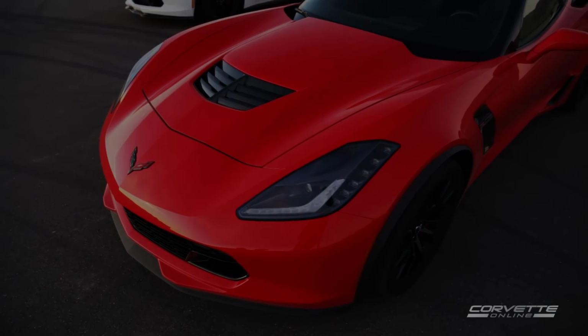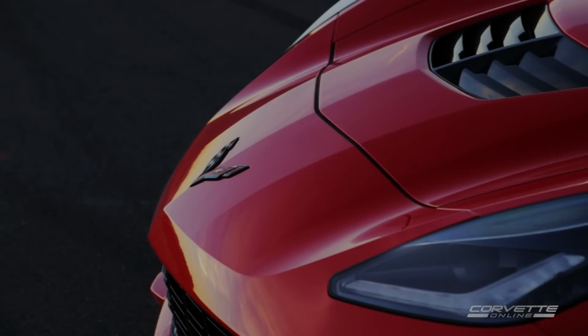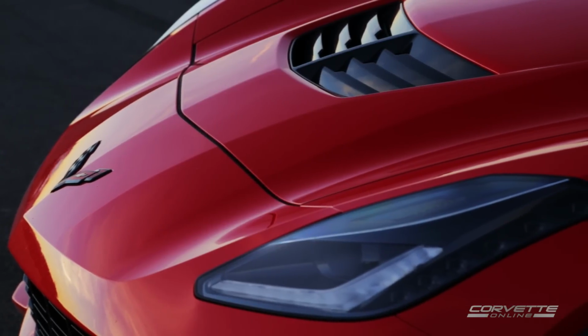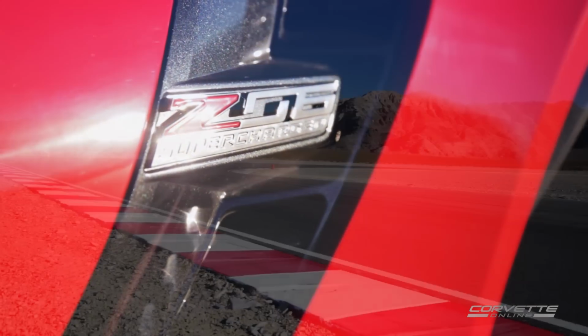650 supercharged horsepower, 650 pound-feet of torque, 0 to 60 in 2.95 seconds. This is a 2015 Z06 Corvette.